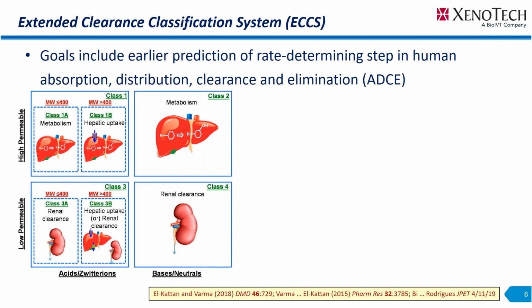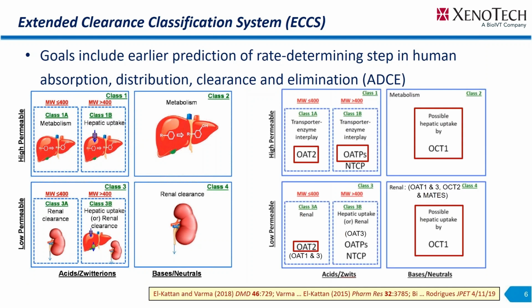Now that the work has become more sophisticated and more cases have been put into play, and I'm drawing this figure directly from the Rodrigues paper that is in JPET right now, I add a little bit more to it. So for high permeable drugs, for class 1A and class 1B, you have this transporter enzyme interplay. Even though these are high permeable drugs, with class 1A, you can potentially have OAT2 playing a role. And for class 1B, you can have OATPs and NTCP involved. We knew that hepatic uptake was already in play. This is just making it a little bit more specific.